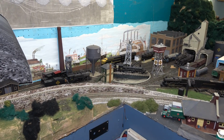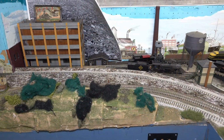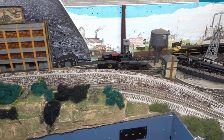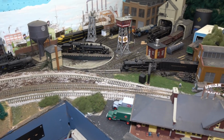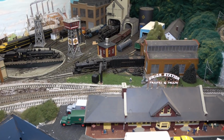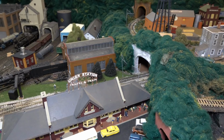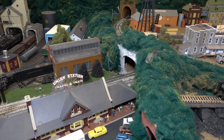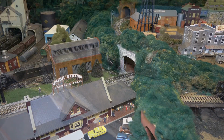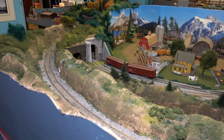All right, we're going to pause and relocate so we can continue around the layout. All right, so out of the staging area, once it's got its locomotive, the train will come here. Yes. And then we go into a tunnel. And then we will pause and we'll go to the next location. So it goes through here. Yes. All right, and we'll do a quick pause and we'll go to the next spot.